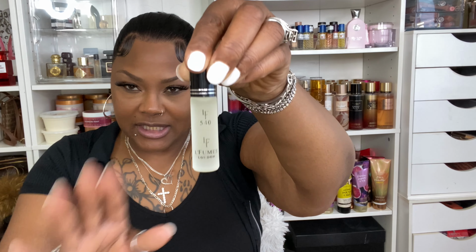This one right here is the Perfumes London LF 540. We already know MFK 540. So this is a dupe for Baccarat Rouge. And this is an oil. This is what it looks like that they sent to me. I have the real Baccarat Rouge, and this smells sweet like it. Baccarat Rouge is not as strong and not as dull as people bring it. Baccarat Rouge 540 is actually a little sweet.